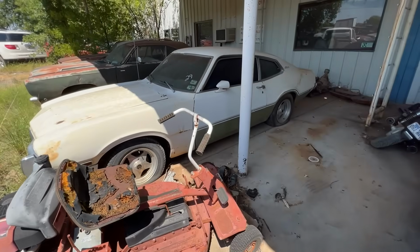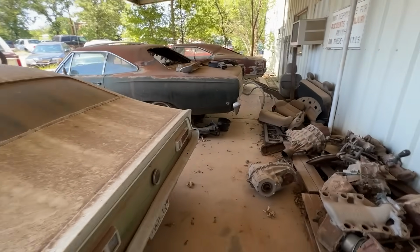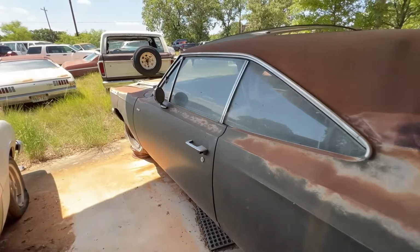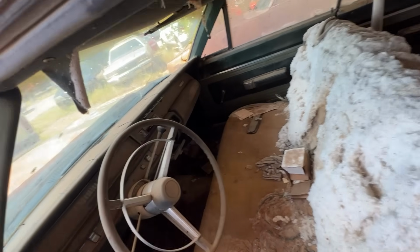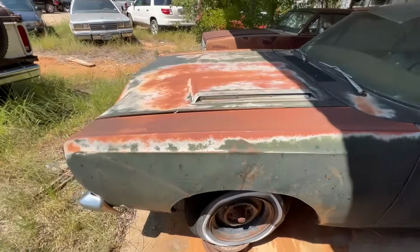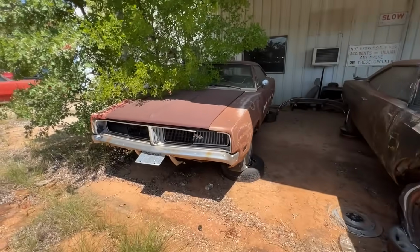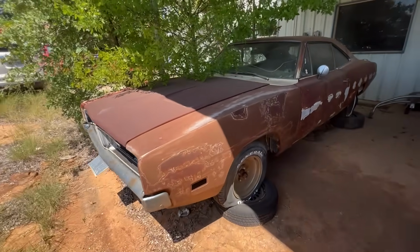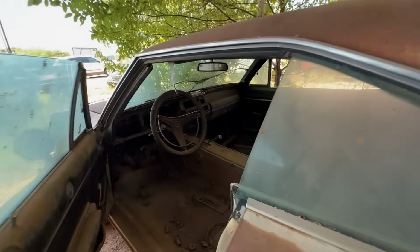That boy's on fire. Anybody want a Maverick? You like Mavericks? No? What about a 383 Roadrunner? You don't like Roadrunners? No? Okay, what about an R/T Charger? Oh, okay. That's what I thought. You want the R/T Charger? Well, so do I. I think everybody does. That's why they're going for outrageous prices.